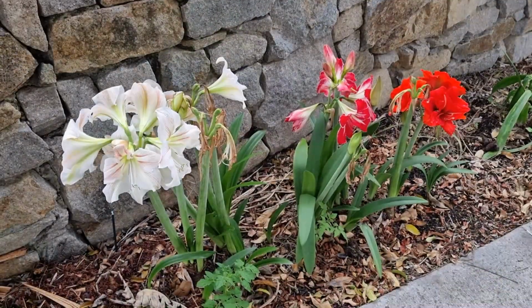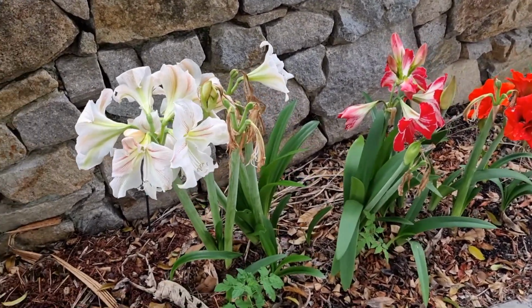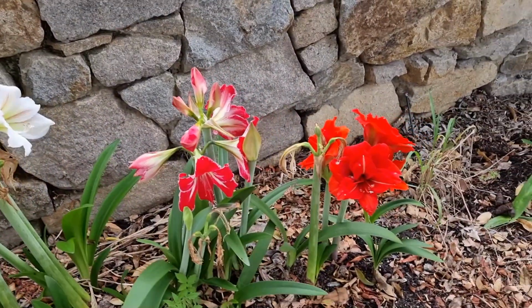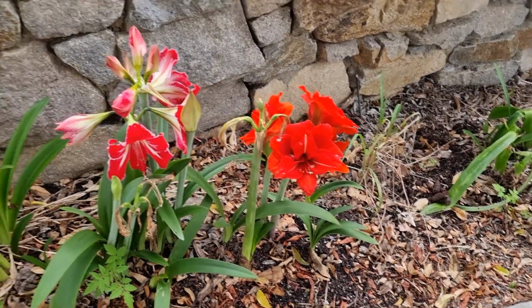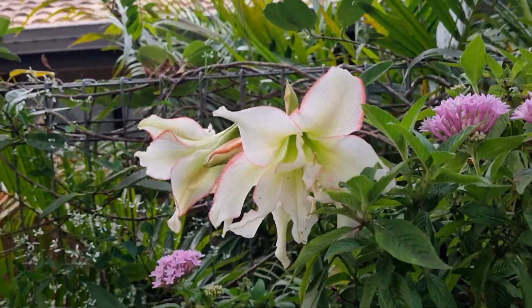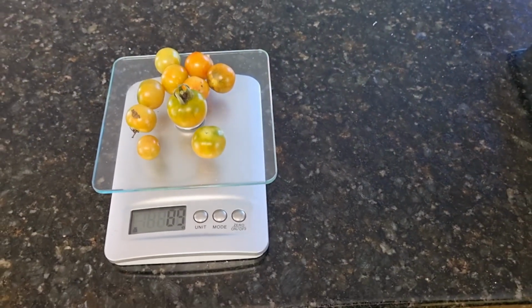Just a complete aside, since I was on the footpath, the lilies are really putting on a show, aren't they? Got one more inside that's a double, like that red on the right there. It's a double, but it's white. That's that double white one I was talking about. It's quite nice, isn't it? So I just grabbed a handful of those out from out there.